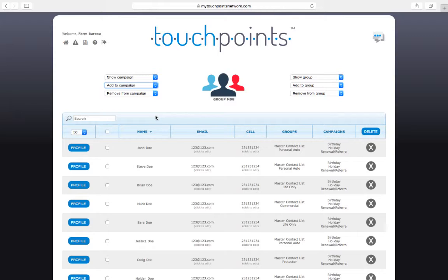And again, this is happening without the agent or the CSR or the assistant having to remember every date for every single client. Essentially, you're not letting any of your clients slip through the cracks. You're always staying on top of them, communicating with them, and that's what they expect. That's what separates a Farm Bureau agent from anybody else. Always in communication, ready to solve a problem or a claim.